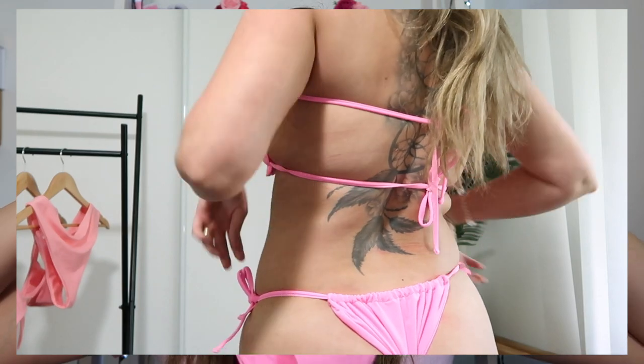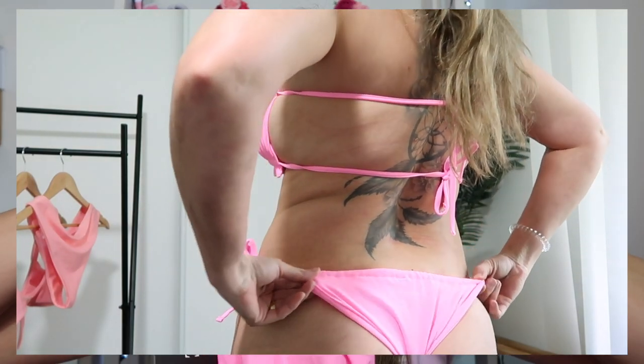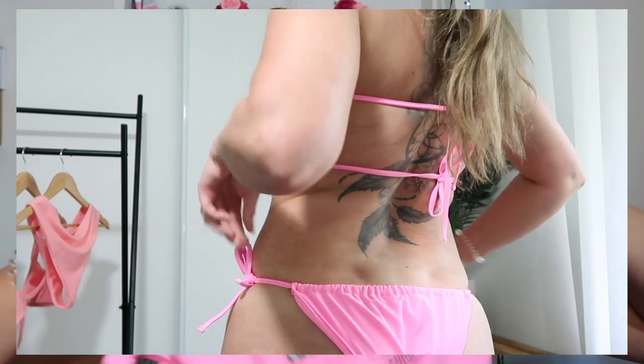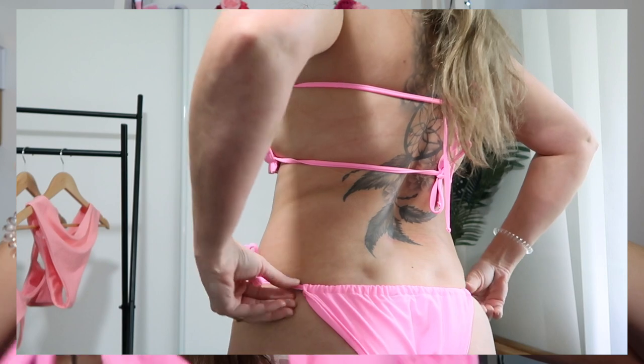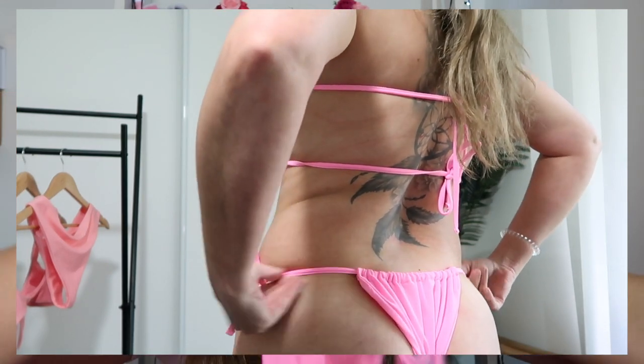This is what the bottoms look like. Just a simple high cut bikini bottom. The thing that makes these bottoms stand out is the shirring on the lining. Again, you can tighten these away from the straps to make it skinnier. So say I'm going to the beach and I want to get a better tan line, you can change the way that sits at the front, and same with the back.